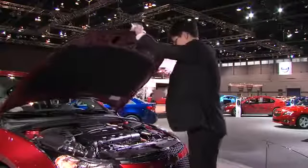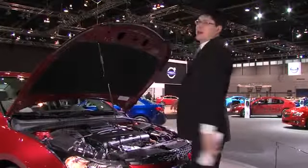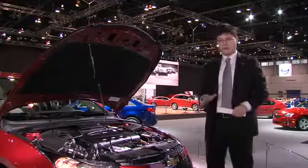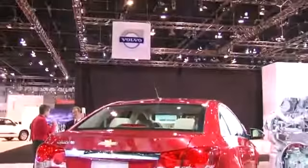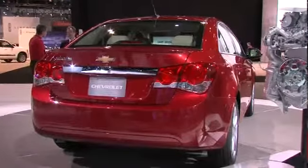Thanks to higher compression ratios with diesel, this thing has tons of torque. Torque is what pushes you back in your seat. Arguably, it's what influences the everyday driving experience more than horsepower. There's 258 pounds-feet of torque from this engine. That's 110 pounds-feet more torque than the most torque-rich gasoline engine that the Cruze has.